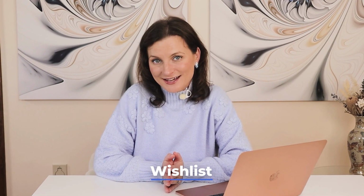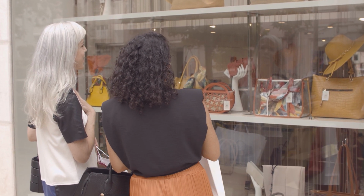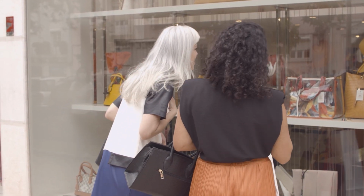The next strategy that I want to share with you is about a wish list. Remember how I talked about me trying to remember every time someone mentions that they need something? Those are truly the best gifts. When you're just randomly walking together and you see something in a window and then someone mentions, oh, how much I would love this.